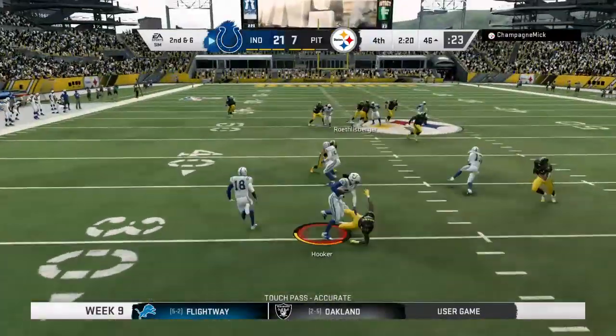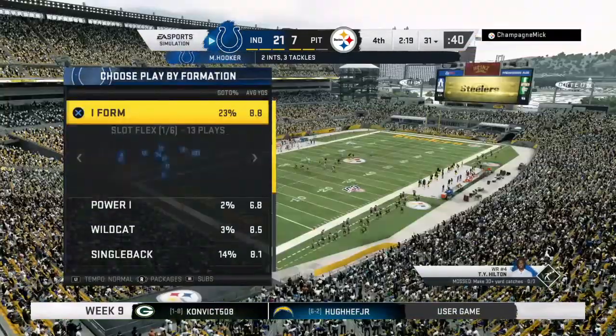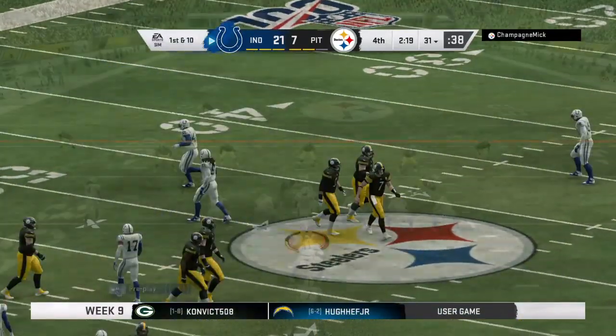And this is intercepted, and that should do it. Picked off by Malik Hooker, and his guys are going to take over at the 31-yard line.